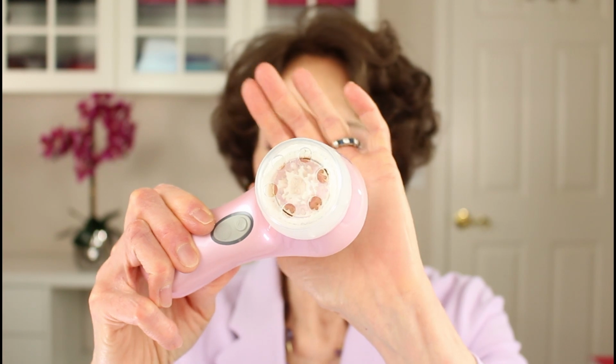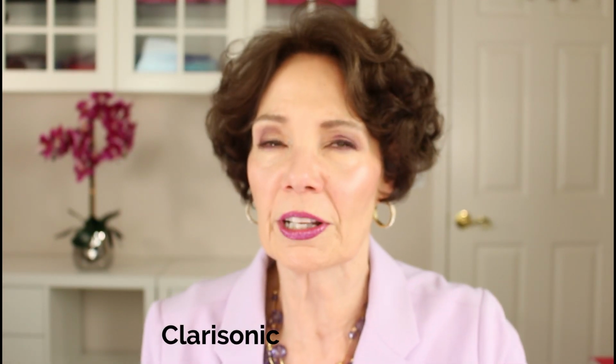This particular one is from Clarisonic, and I think it was one of the very first sonic cleansing brushes that came out. There are many different sonic cleansing brushes. I know Clinique makes one, Neutrogena makes one. There are many others out there from different brands. And I wish, frankly, I could tell you which is the very best one. However, they've not done a study in Consumer Reports yet, and I do hope they will at some point.